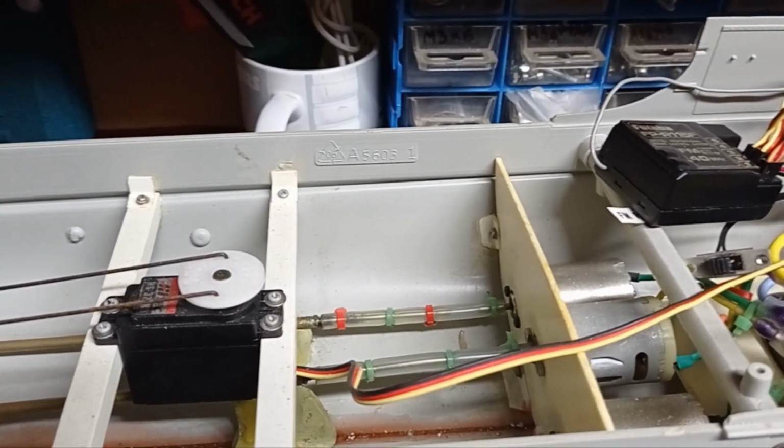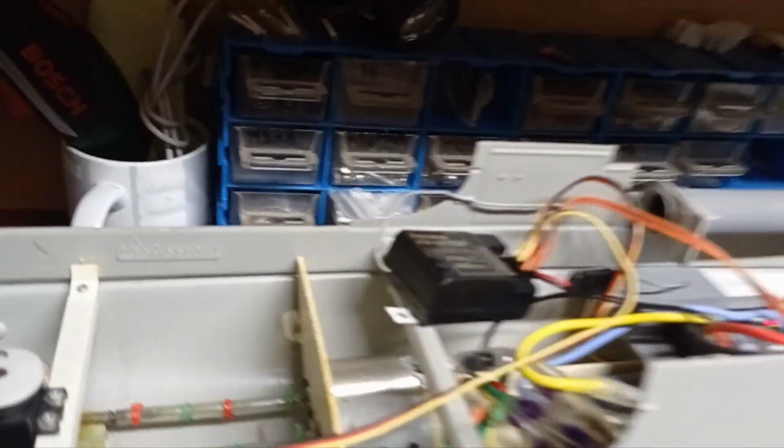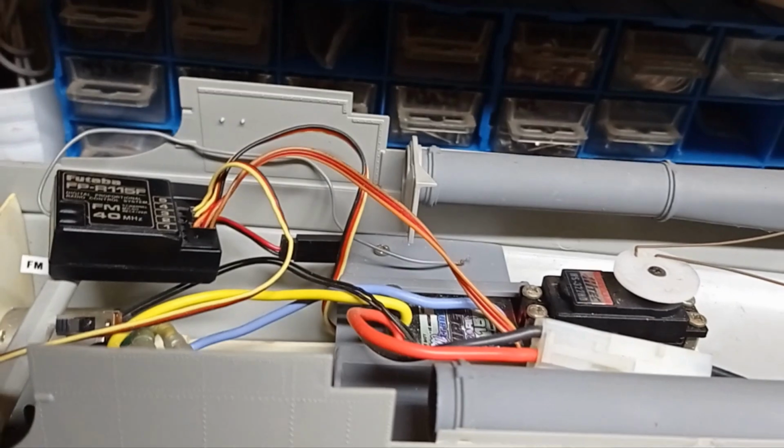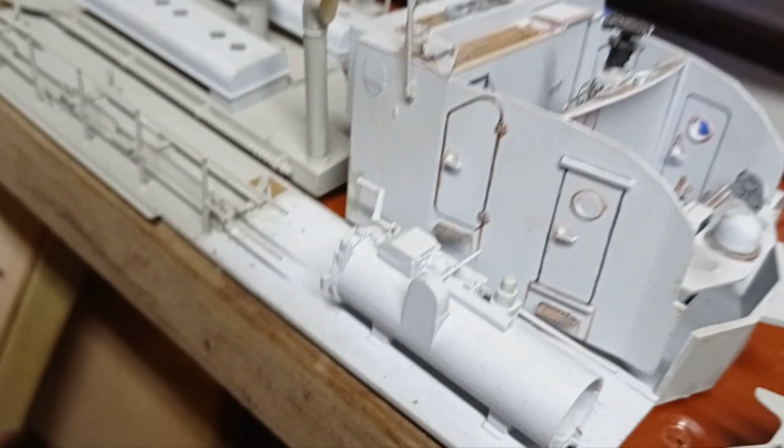I've had it in my bath, I've soak tested it, and when I first built it, it almost zoomed out of the bath, so I know it's got some speed on it once it's all working. Anyway, that's it for today.